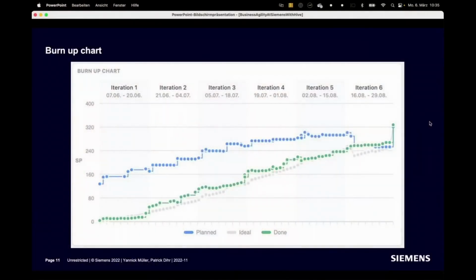What I'd like to show you here is first a proper burn-up chart. This was a burn-up chart from the middle of last year when it still worked and we did not crash it for some reason. So we see really properly what is the plan, that's in blue, what is the ideal line, that's in gray, and what was the line that was really done.